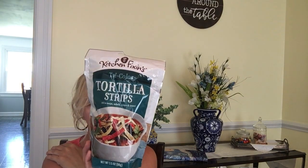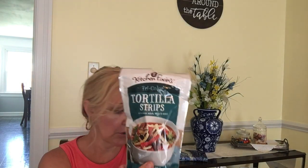And then I picked up the tricolor tortilla strips, and this says to add to soups, salads, wraps, and more. And we love to put these in our salad, and I'm making salad actually tonight. And you'll see my week's worth of cooking videos. Well, you'll see it plated on a Friday night. I'll post that video. So I got those for that salad.